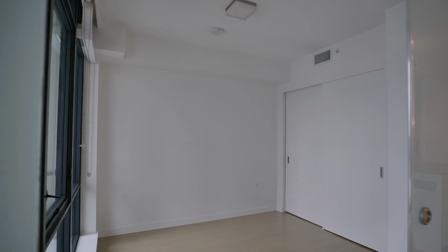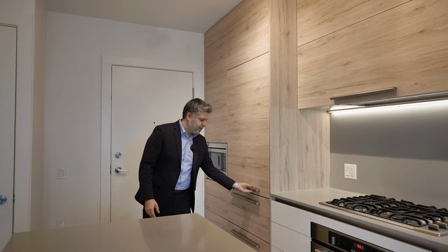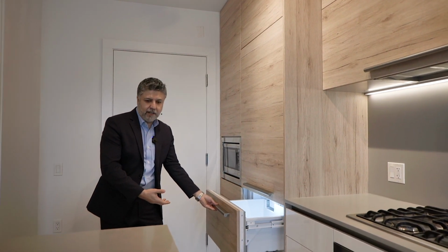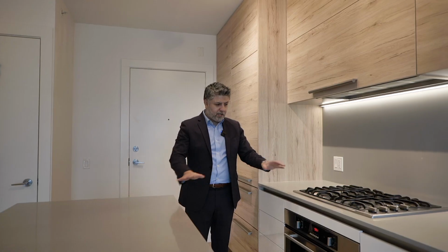So here we are inside the unit. As you can see the kitchen here, beautiful chic kitchen with some built-in appliances. If you look here, such as a fridge, all tucked away, hidden, and including the freezer down here. Looking over here, you have a nice island here with lots of countertops.